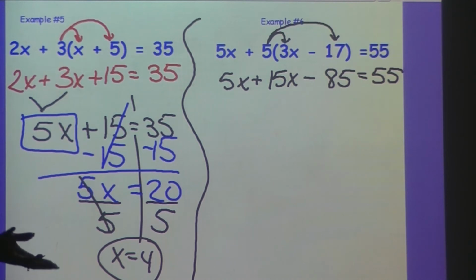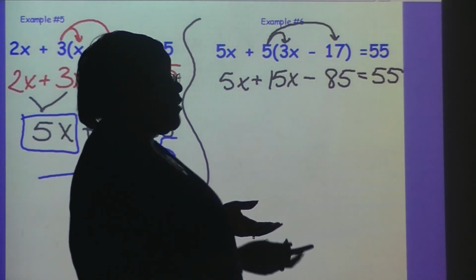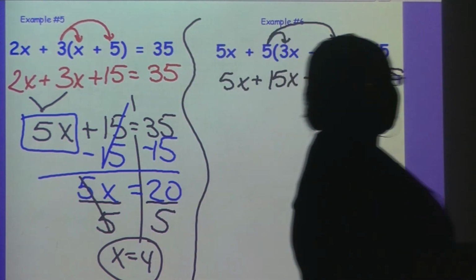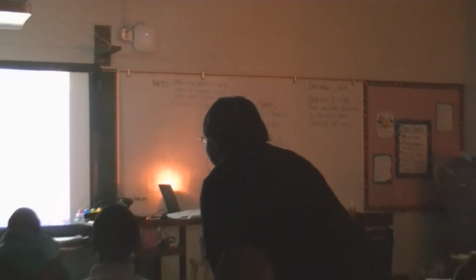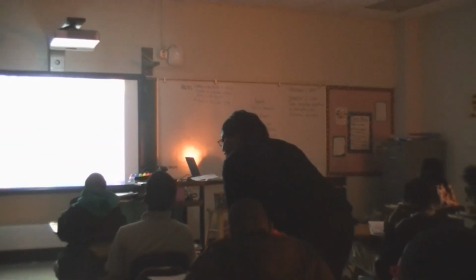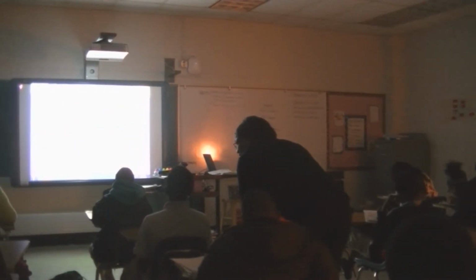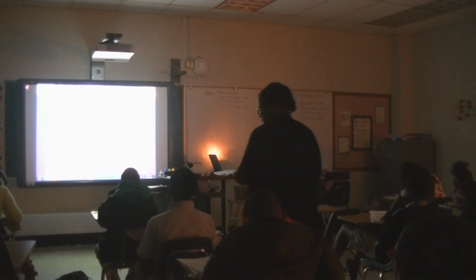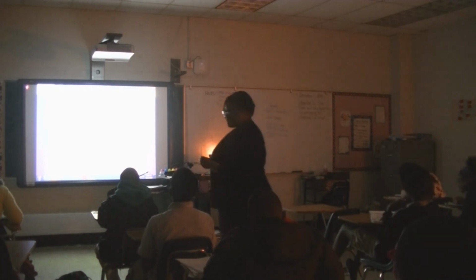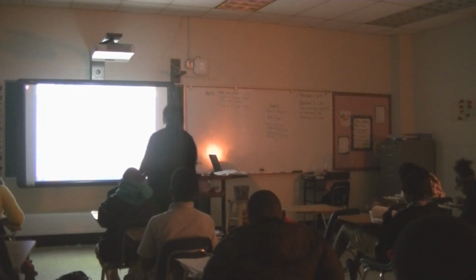And if I can combine like terms, I may go ahead and do so. Can you combine any like terms? Do you have any numbers up there that have the same letters? You got 5x plus 15x? That means to add the numbers together and keep that letter the same. What's 5 plus 15? So you're left with 20x.